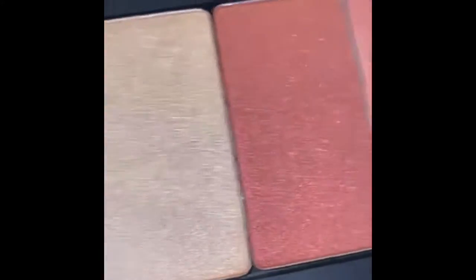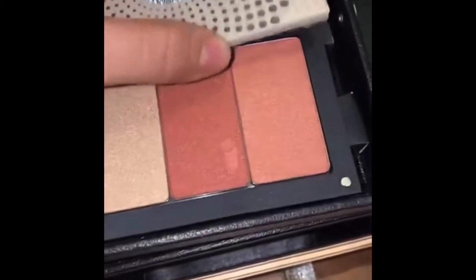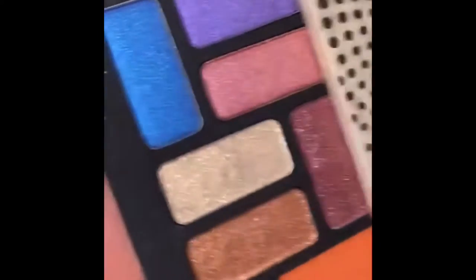How pretty is this highlighter palette? So pretty. And you can take off the entire cover. It's magnetic. And you can stick it on like that, or you can even take it off. Ooh. Oh man, I just touched it. Or you can take it off like that. It's super cute. And those crystals in the center. So pretty. And we also have this eyeshadow collection. How pretty are these colors?